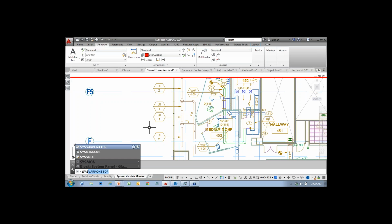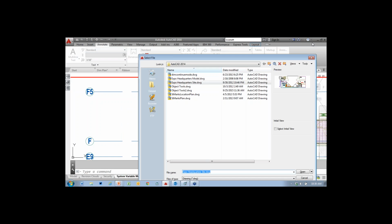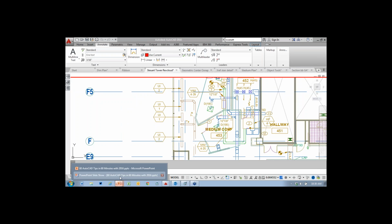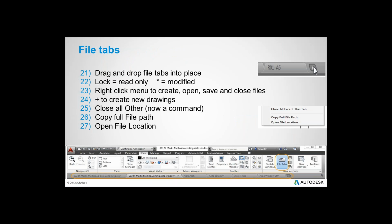So let's go back in the sysvar monitor, and you will see 3 system variables were modified. No problem. Let's reset them all, hit OK, and now we all live happily ever after. If I go back into Open, it works like it should. Yay. All right, so that's the system variable monitor. Let's go back over to the PowerPoint. All right. Look at those really fast.